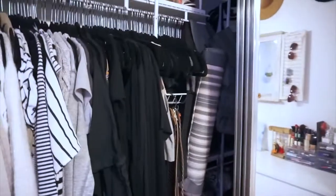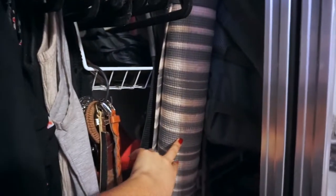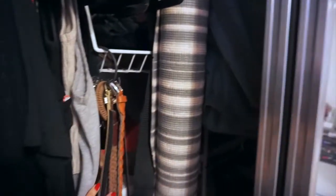This middle section is going to be a little tough to show you guys, but I'm going to try my best. In this middle section, there are these little baskets that we have set up here. In these baskets, I have sandals, and I have my yoga stuff. I have my yoga towel, and my yoga mat rolled up in here. I also have my backpack. I'll be able to show you guys when I open up the other door a little easier.